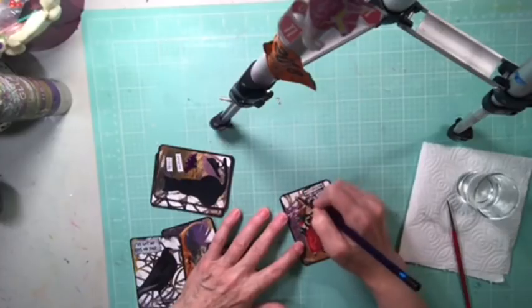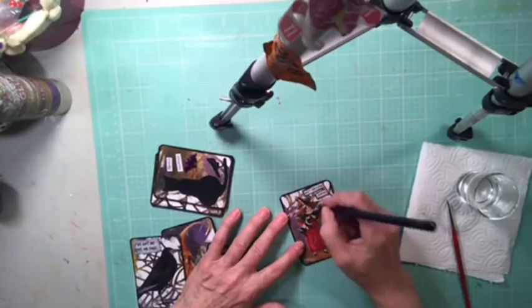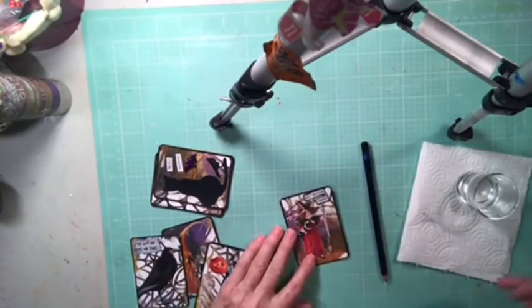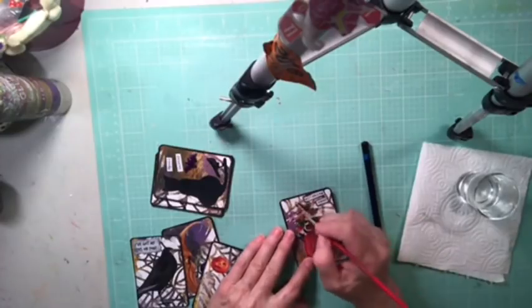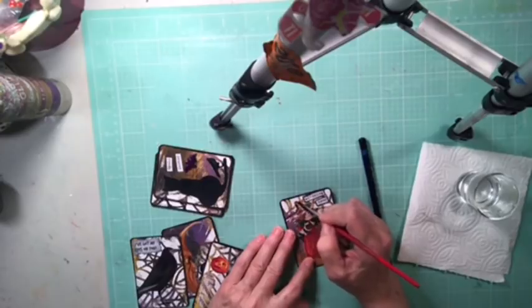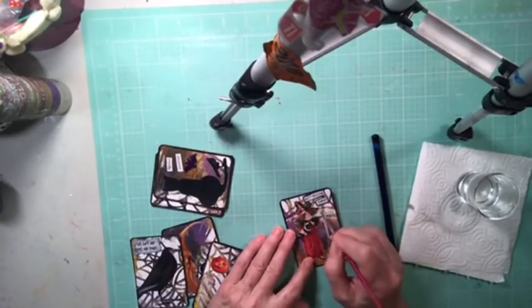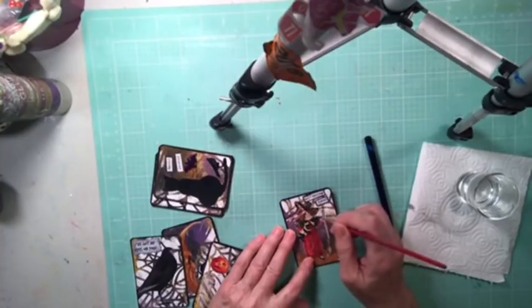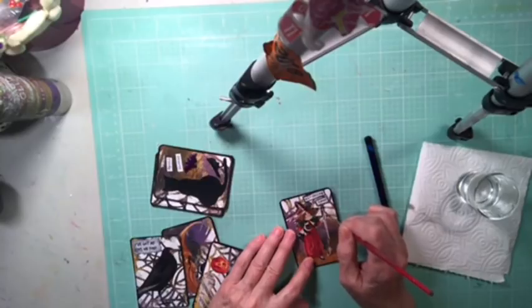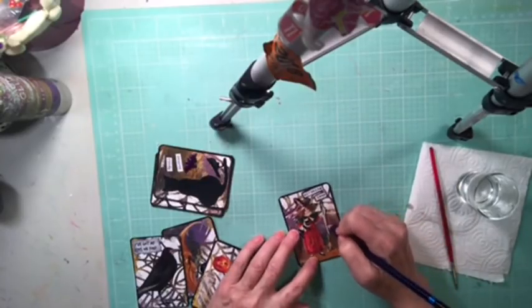And then once this dries, I do think I am going to go over it with some Mod Podge. Air conditioner's still on. Oh yeah, this is cute. This is a lot of water, but it's okay. So it just gives a little bit added extra something. Depth, I guess. And it's supposed to be kind of messy.